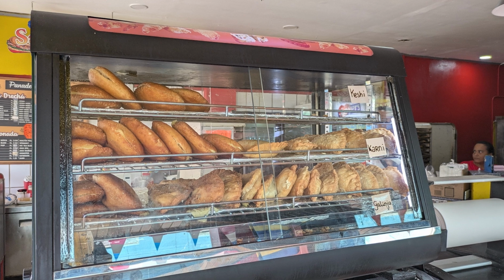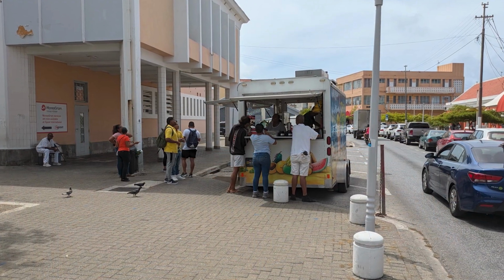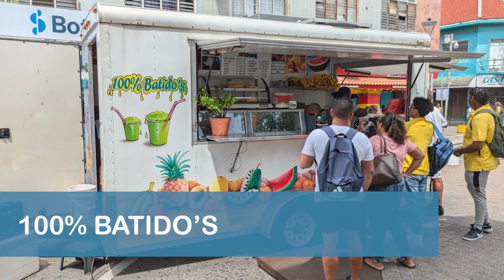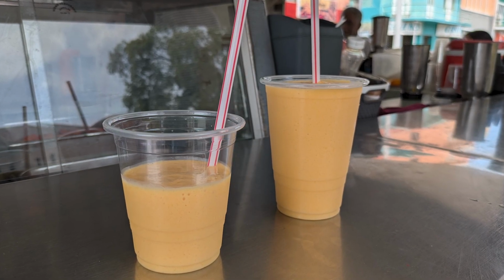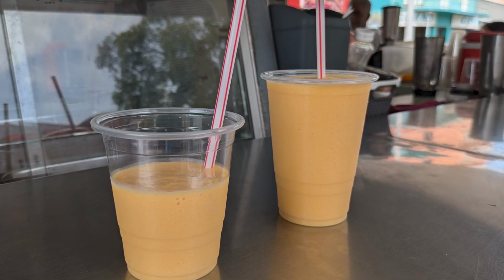After enjoying the snacks at one of the bakery's tables, we crossed the street again, back to the side with the two markets, and made a stop at a food trailer selling smoothies. Just like our previous visit to Curaçao, we ordered a mango smoothie for about $4 US, and it was a delicious way to cool off.